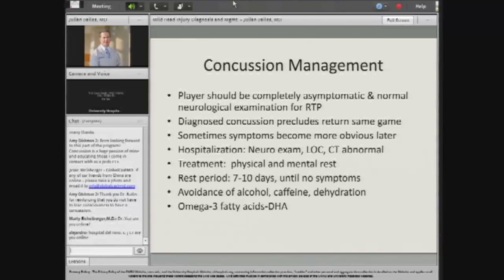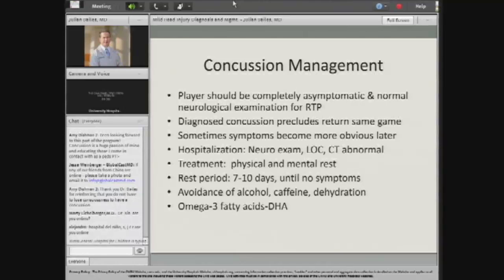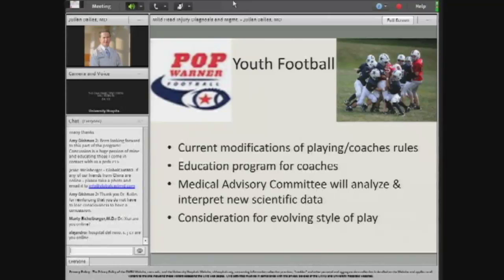Not going back to school for a week or so until the symptoms resolve, avoiding alcohol, caffeine, hydration. And I mentioned the potential role of omega-3 fatty acids such as DHA and other supplementation. So I'll conclude there, and certainly can participate in the Q&A.